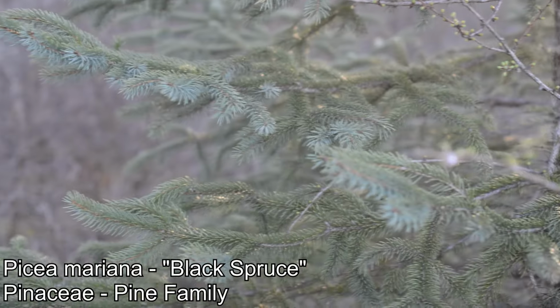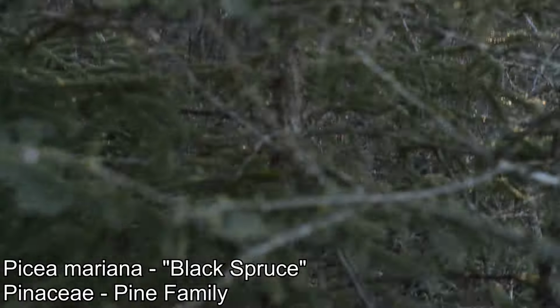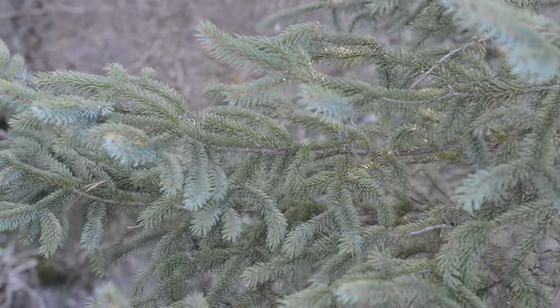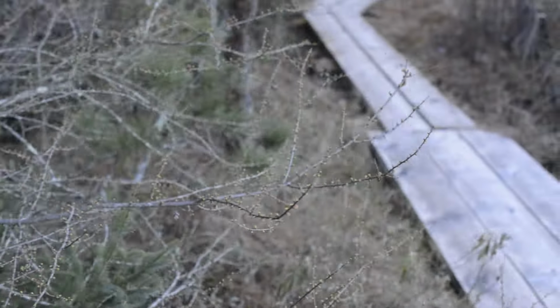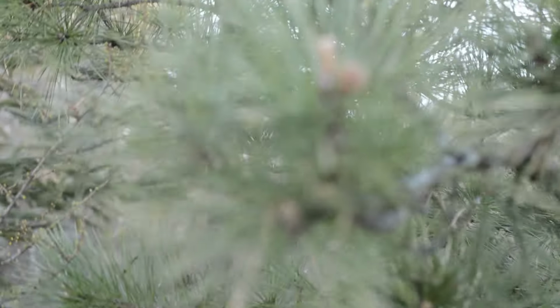Yeah, you can see right here, it's one of those black spruces, Picea mariana. This will do very well in the alpine setting. In fact, a lot of what makes up the alpine forests of New England is black spruce, balsam fir. Maybe you get some red spruce, and then you get your really hardy birches. And then here's this other guy.